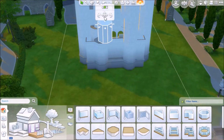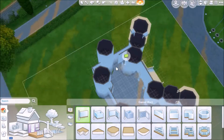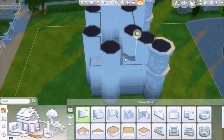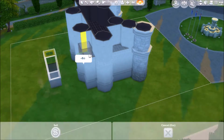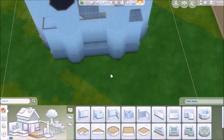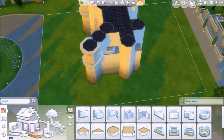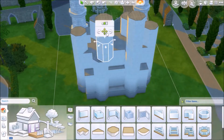I admire Hatsu so much as a builder. She's one of the best ever. Her Disney castles are amazing. They're so beautiful. So to have somebody that I really admire as a builder use one of my builds and like it, it's a really nice thing. So yeah, it feels pretty cool. But yeah, so hopefully you guys like this too.